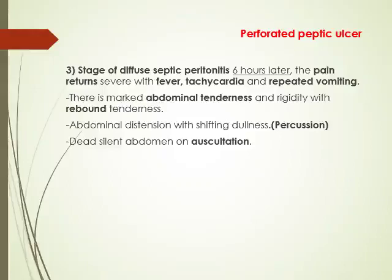هيكون في marked abdominal distension and rigidity and rebound tenderness. Abdominal distension with shifting dullness will continue. This is by percussion, and by auscultation intestinal sounds would disappear. It would be a dead silent abdomen.